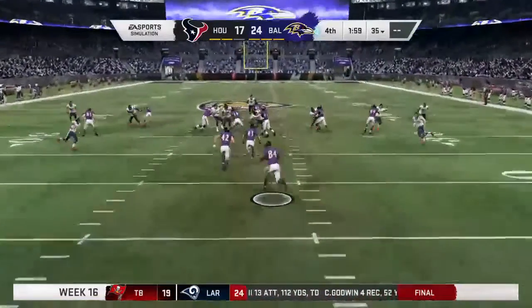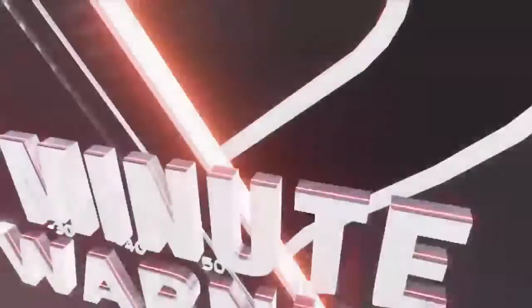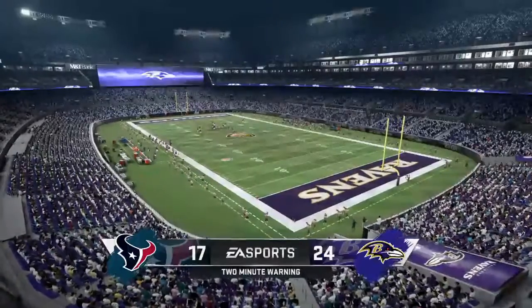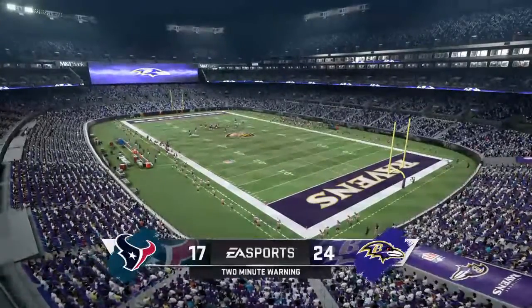This one fielded at the 5. And a nice return sets him up pretty good here at the 30-yard line. We've got a one-score game with inside of 2 minutes remaining.